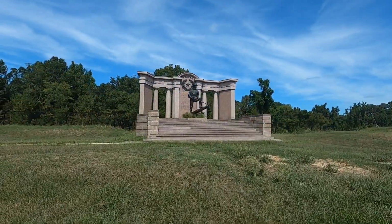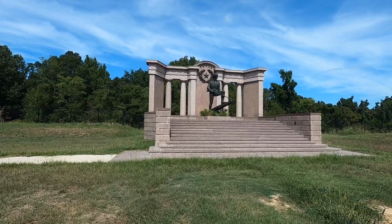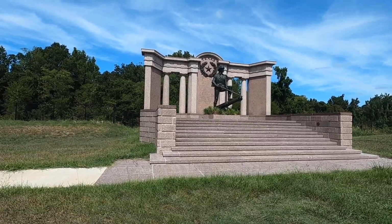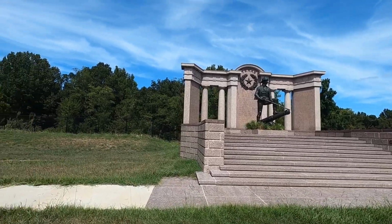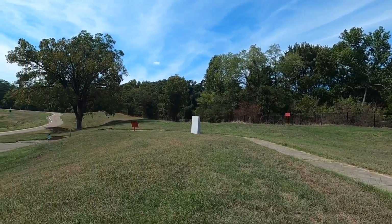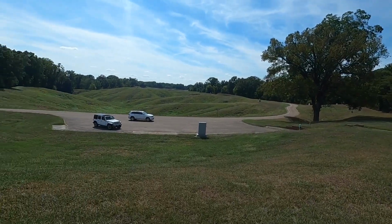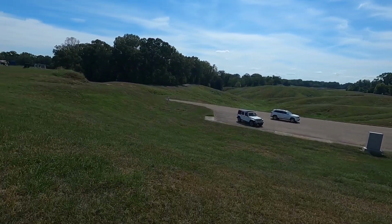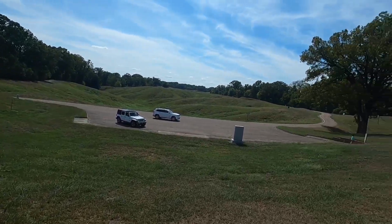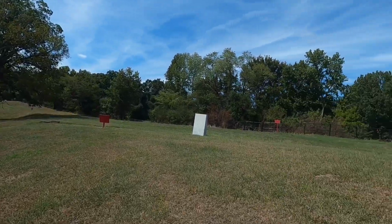Okay, here's the Texas monument. That's pretty neat looking. That's got gold lettering too in there. So this is where the Texans fought hand to hand against the Union and beat them off. And one of the several times they had attacks during the siege. Wow, what a fortification they got here. This is very interesting.